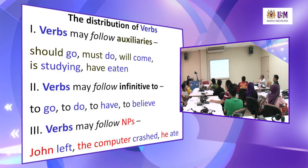Noun phrase. NP stands for noun phrase. So you have John left. The computer crashed. He ate. You have a noun before the verb. Normally when you write simple sentences, you should always begin with a noun phrase and then your verb. So this is how you do it. Okay?